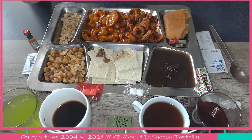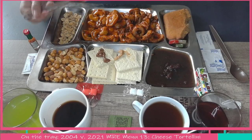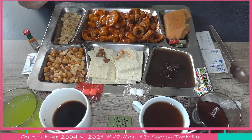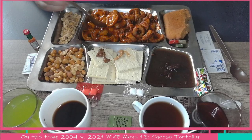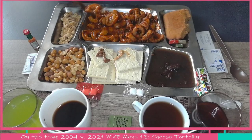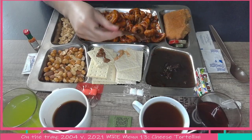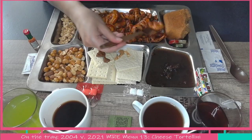Looks like a tiny bit more filling inside. So I got even more confused, I guess. Okay, so this is one of these. And this is one of these.